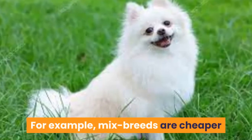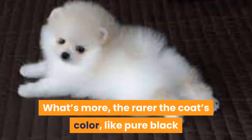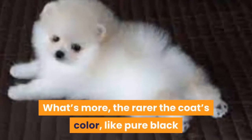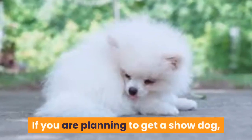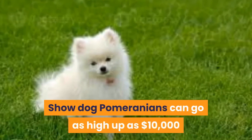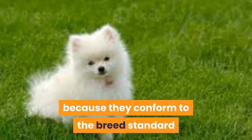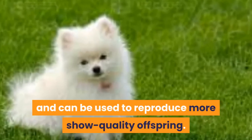For example, mixed breeds are cheaper while purebreds are more expensive. What's more, the rarer the coat's color, like pure black or ice white, the more expensive they can become. If you are planning to get a show dog, this will also mean paying a lot more. Show dog Pomeranians can go as high up as $10,000 because they conform to the breed standard and can be used to reproduce more show quality offspring.